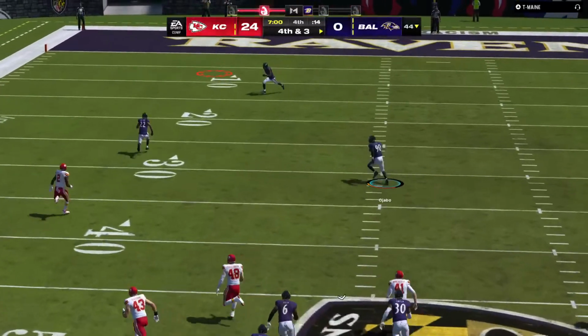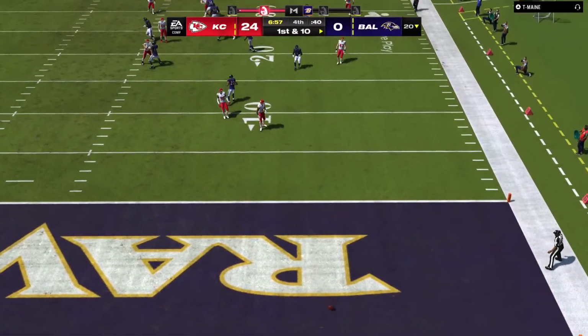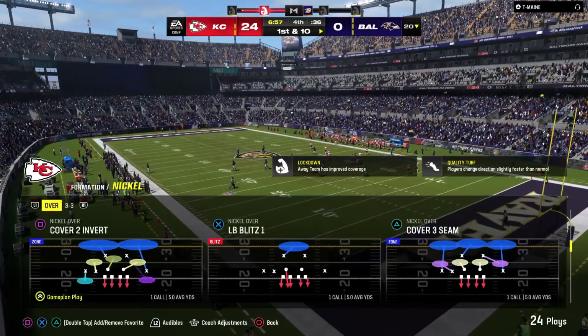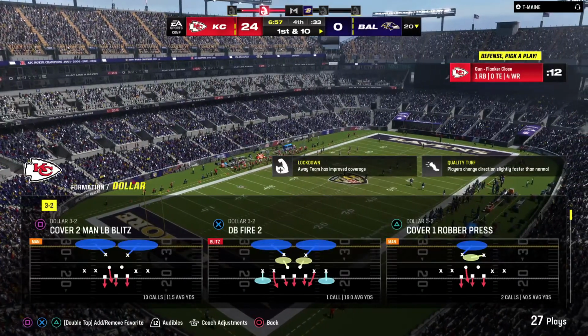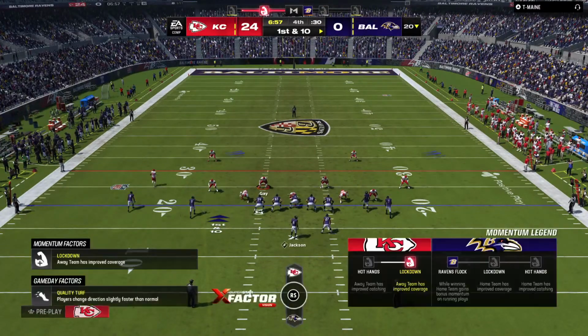So they're forced to punt on 4th as this one's away. And that hits at the 6 and carries into the end zone for a touchback. At their own 20-yard line. The Baltimore offense at the line, set to get going.